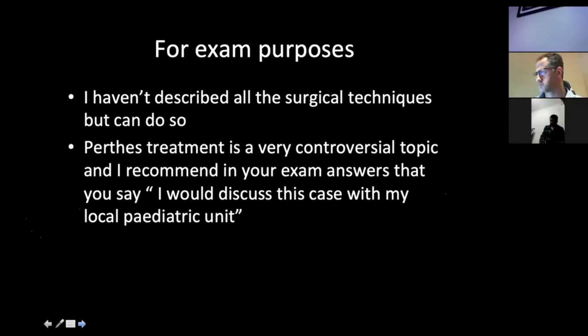For the purpose of the exam, I haven't described all the surgical techniques, but I can. Perthes treatment is very controversial. I would recommend that you say, I would discuss this case with a paediatric orthopaedic unit. You would say, okay, it's this stage, I'd think about non-operative treatment, I might consider containment or salvage, but I would discuss it with an orthopaedic unit. I think that is a safe thing to say for your exam.